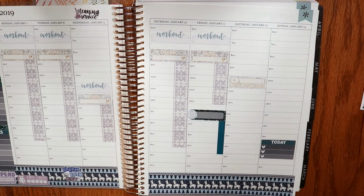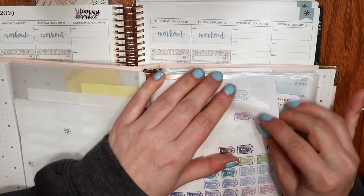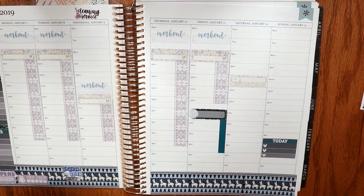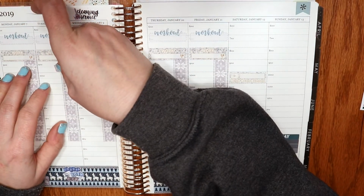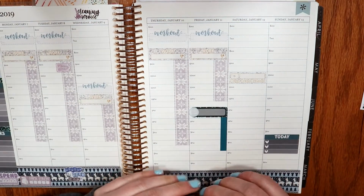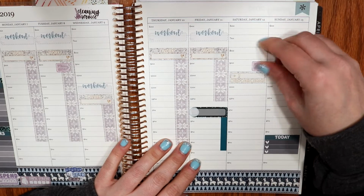For charging my devices, I do have these little Miss Papery charge stickers. I'm going to grab the purple. Which, trust me, you guys, it really is. There is purple that you're going to see in just a minute here. So we'll just put that down there, and then we'll do that also on Saturday morning.